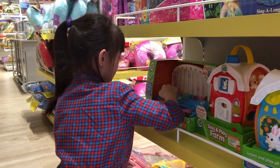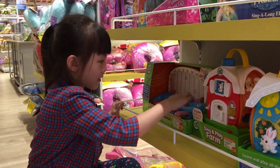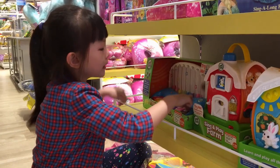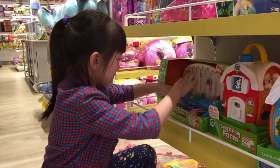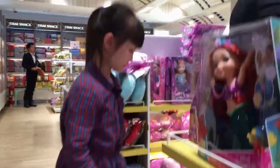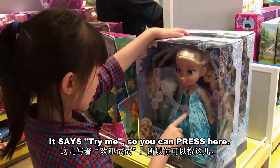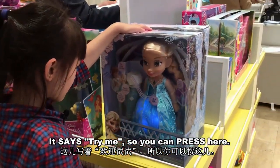Oh. This is actually fun. Pop, pop, pop, pop. And here's the princesses, it says try me, so you can press here.